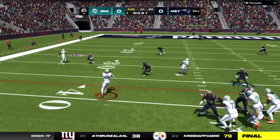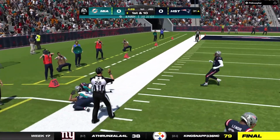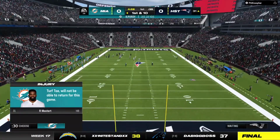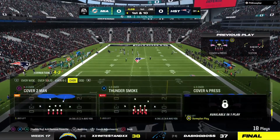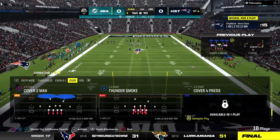Back to throw, Purdy. He finds his man, complete. It's Baker. And he is going to have the Dolphins first down, and he's going to have it by plenty. Able to get 8 yards there on 3rd and 2. Solid opening drive so far, Charles.